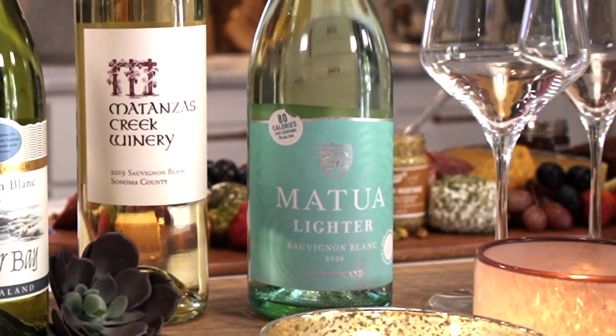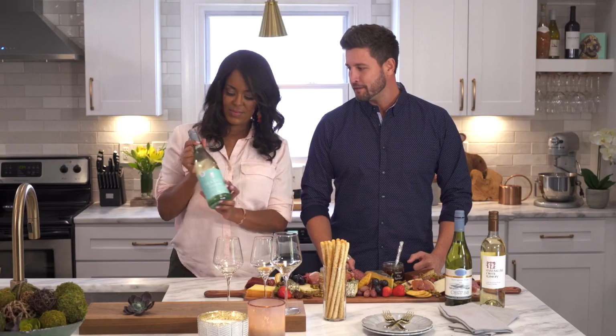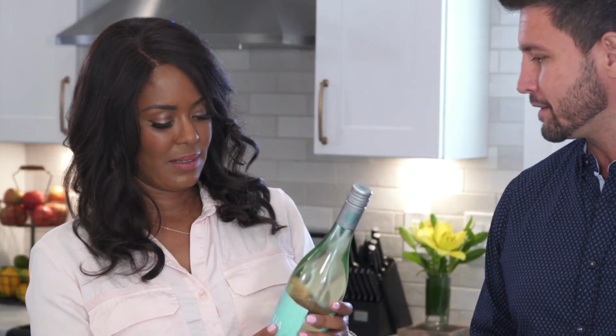All right, so moving on to a mature wine, we've got Matua Light. This one is also a New Zealand wine. So we're gonna have probably a similar tasting palette on this one here. All right, pretty bottle. Fun story though. So this was invented by 2 brothers.